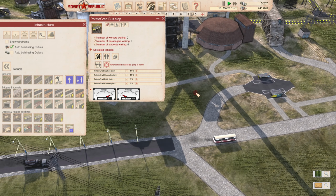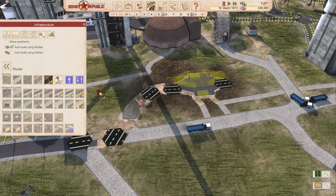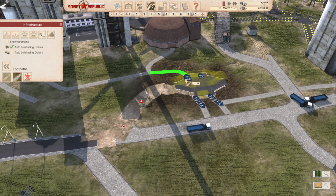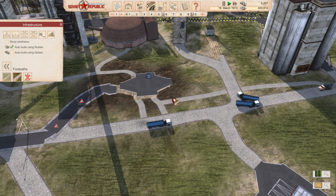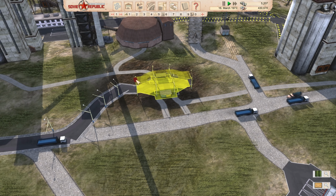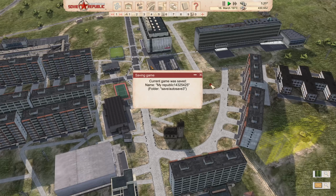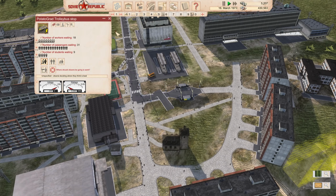Right. Trolleybus stop. Yeah, perfect. Right in there. Brilliant. And then let's trolleybusify this entire road. And then we just reconnect up the gravel paths. It's literally that simple. There we go. So, you know, it costs a little chunk of change, but it gets the job done, and it allows us to properly have a decent trolleybus stop.